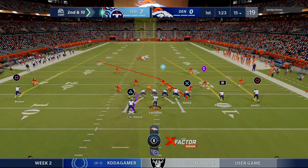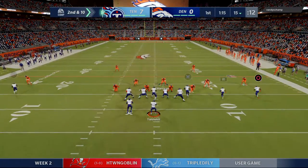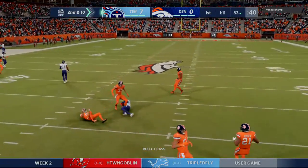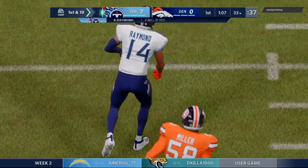Had the completed pass, but for no gain, stopped right at the line, so it's 2nd and 10. From the gun, here's Tannehill. Oh, did he hang on to it? He did on the dive. Nice grab. That one good for a 1st down pickup of 18 yards.